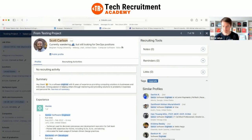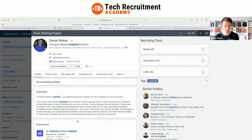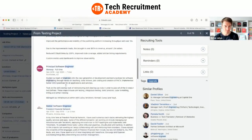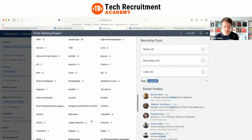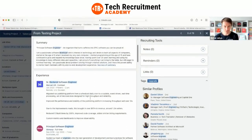Scott Carlson. But he's looking for DevOps positions, so maybe not then. No, maybe not. Okay, let's go through someone else. Principal software engineer, passionate developer. No. Has lots of technologies, lots. I mean, senior backend engineer, but we would need the C sharp, ideally C#.NET.